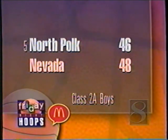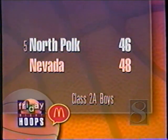For the boys, the 5th-ranked Comets lose for the first time this season. The Cubs take the court right here. North Polk coming up with the ball. Chris Bieber will turn and hit off the inbound pass. Then it's Nevada's Justin Evans answering. Evans with the quick hands, and he'll go the length of the court to tie it.